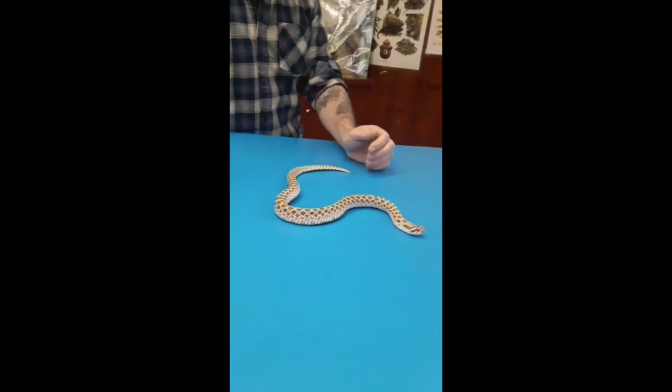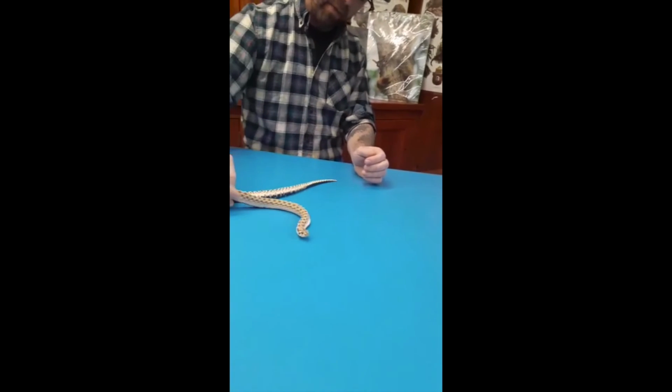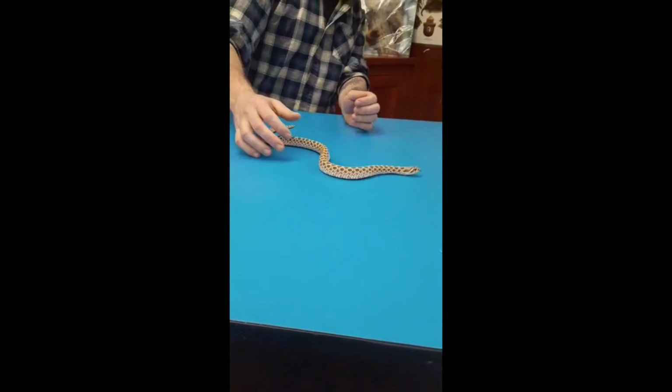You can see that S movement that he's just kind of making, and that's similar to what he'd be making if he was out in the sand.